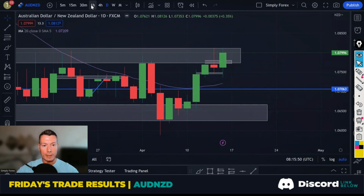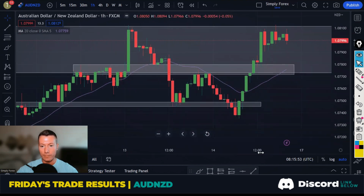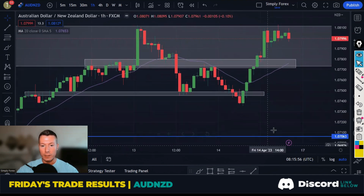Okay, guys, let's drop down to the H1 now. If you remember, we were looking for a couple of things. Firstly, price comes up into this zone and we get a reaction, or price breaks this zone, and then we enter. And that's exactly what I did, guys. As soon as we got this candle here that broke, I actually entered this trade.